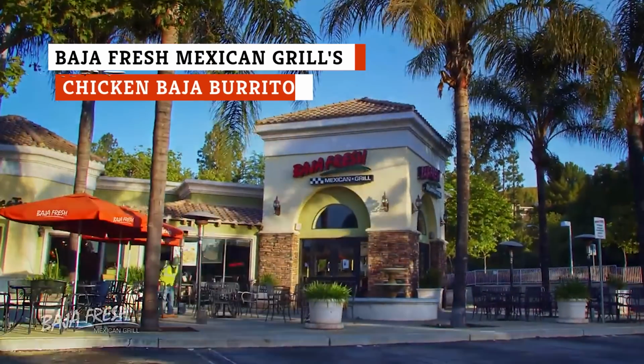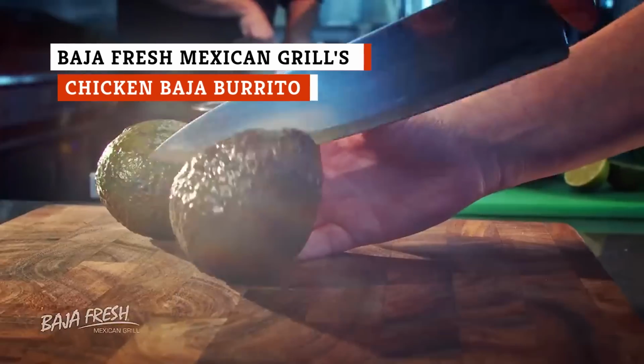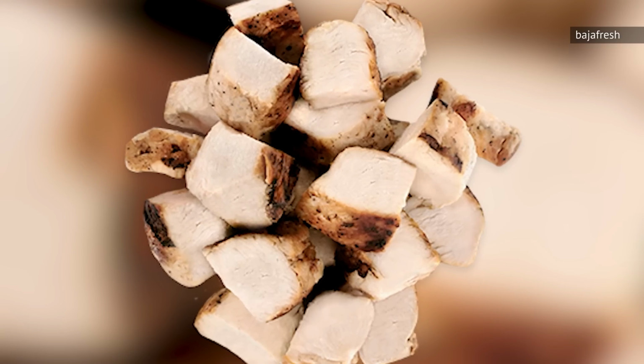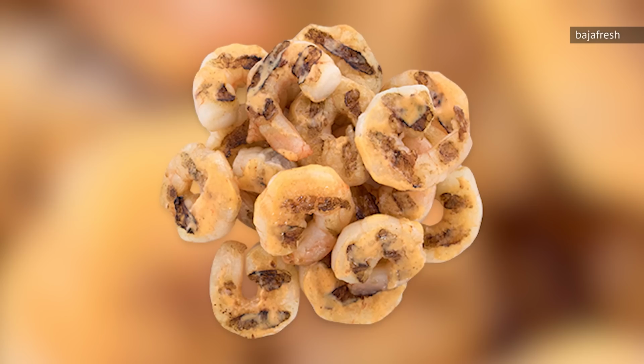Ketchup and milk in a burrito? That's unappetizing, to say the least. Going to Baja Fresh for a burrito isn't a terrible idea. For starters, they have a wide array of protein options, including chicken, steak, pork, fish, and shrimp.